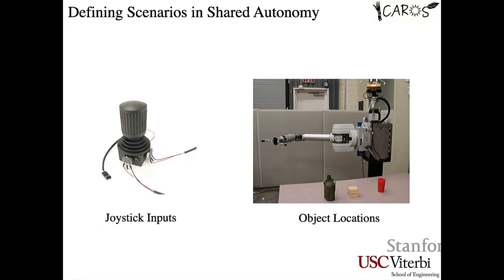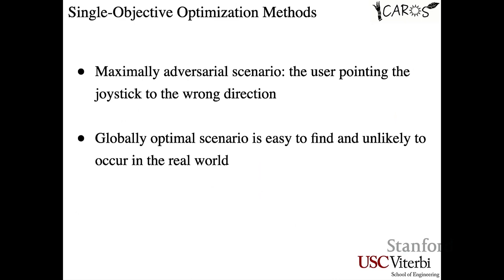Now, one approach would be to formulate that as a single objective optimization problem, where you try to find a global optimum, where the global optimum minimizes the shared autonomy system's performance. But the scenario that you would come up with if you tried to do that would be a scenario where the user is maximally adversarial or deceptive.